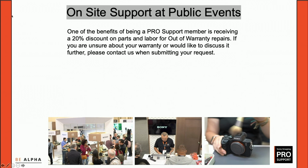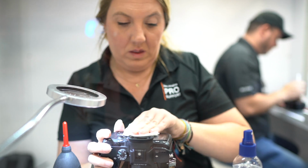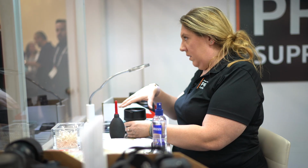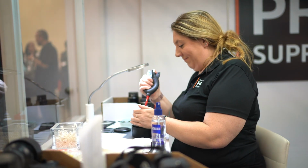And another great benefit, if you've ever been or plan on in the future going to a public event where Sony's there, these images are from the WPPI trade show that just happened at the end of February in Las Vegas. And you can get on-site cleanings. So even beyond, I think, being a Pro Support member, you can just get in line and they'll check your equipment in while you're at the trade show.